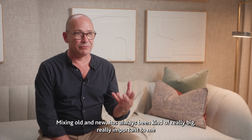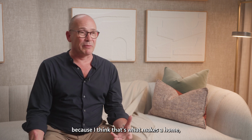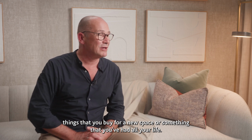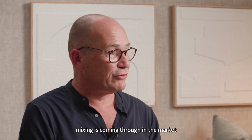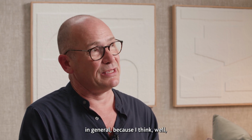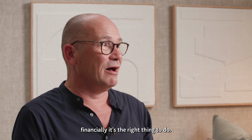Mixing old and new has always been really important to me, because I think that's what makes a home: things that you buy for a new space or something that you've had all your life. And it's really good to see that mixing coming through in the market in general, because I think environmentally it's the right thing to do, financially it's the right thing to do.